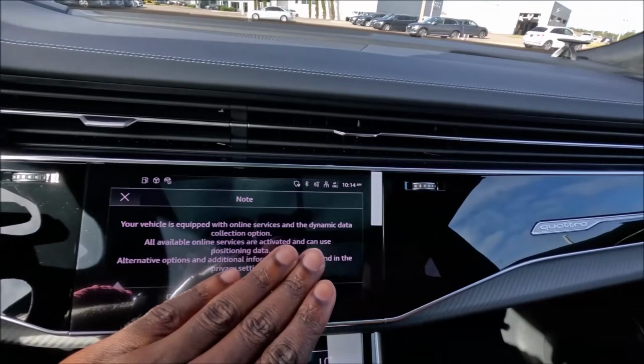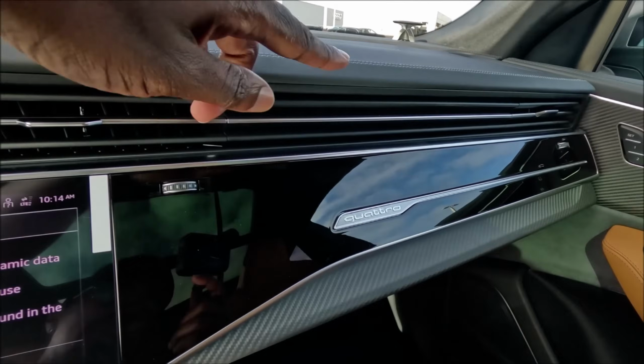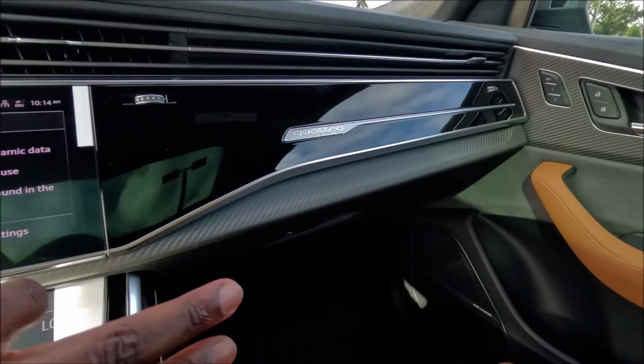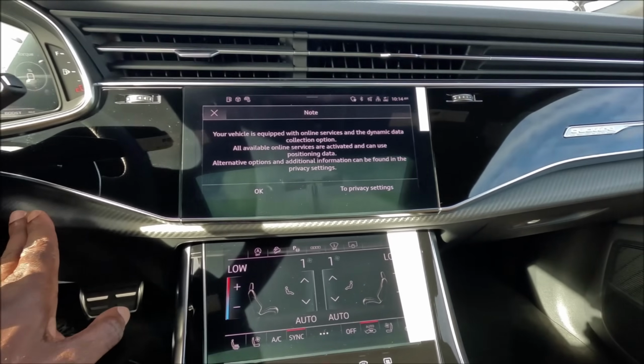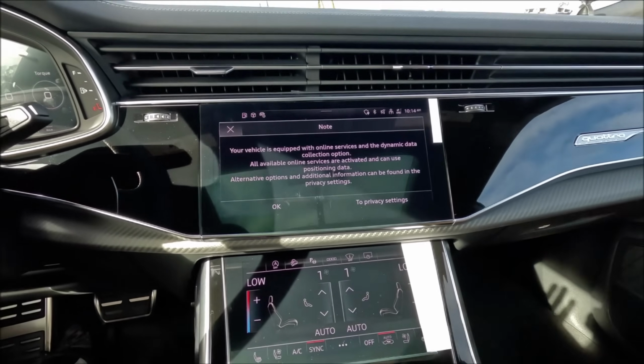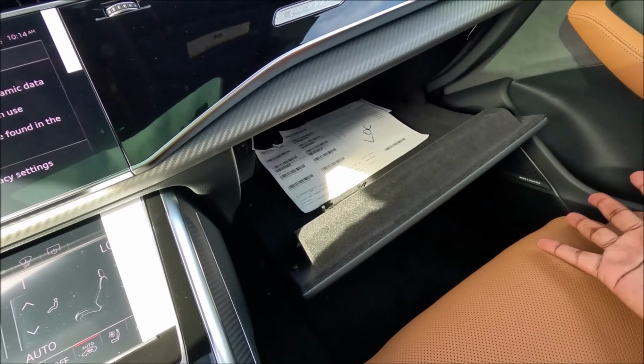Beautiful gloss black all throughout, coming through with the Quattro badging done in aluminum, and the HVAC system with the aluminum trim as well, 3-bar setup. And then you have the matte carbon fiber striking through underneath the dash here, going all the way across seamlessly, really good looking. Now, when we talk about the glove box, you do have plenty of space there as well.